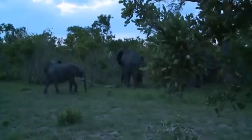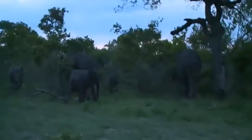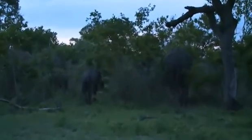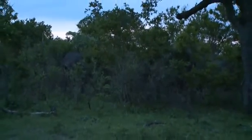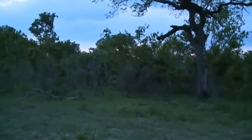Great to see the different sizes. It's a really, really big bull. And for some reason his presence has moved this whole herd deeper into the bush. And the matriarch's rumbling about him. Pity about that.